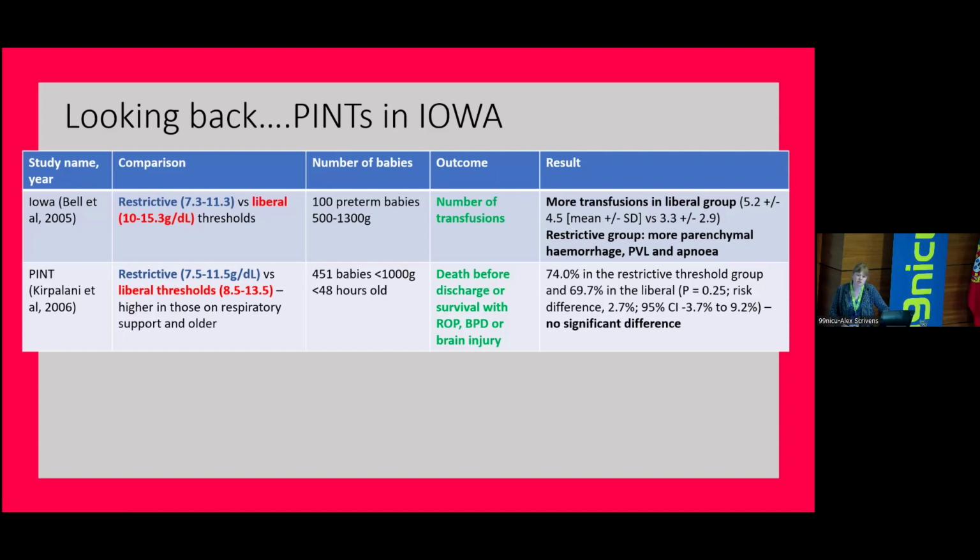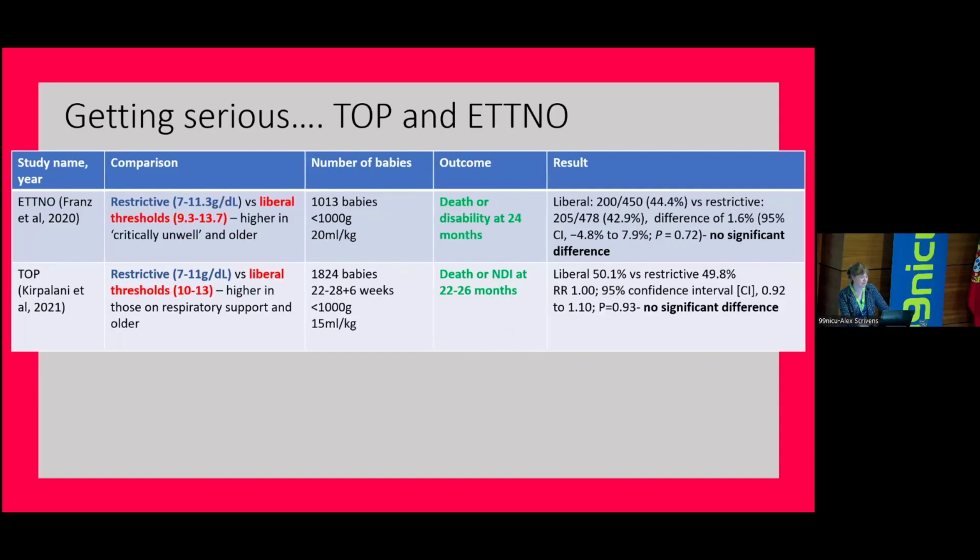So they went on to do a similar trial in 450 babies and looked at the outcomes of the major complications and death before discharge, and found that there was actually no difference between the liberal and restrictive thresholds. So people started moving towards the more restrictive thresholds, thinking that giving multiple transfusions may be a bad thing for babies.